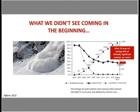What we didn't see coming in the beginning, and I've been with this area for the last 15 years and have seen it grow, I can attest to the fact that we didn't think about this avalanche. We were unaware of what was coming toward us, and the avalanche means the avalanche of variants that we now need to interpret.